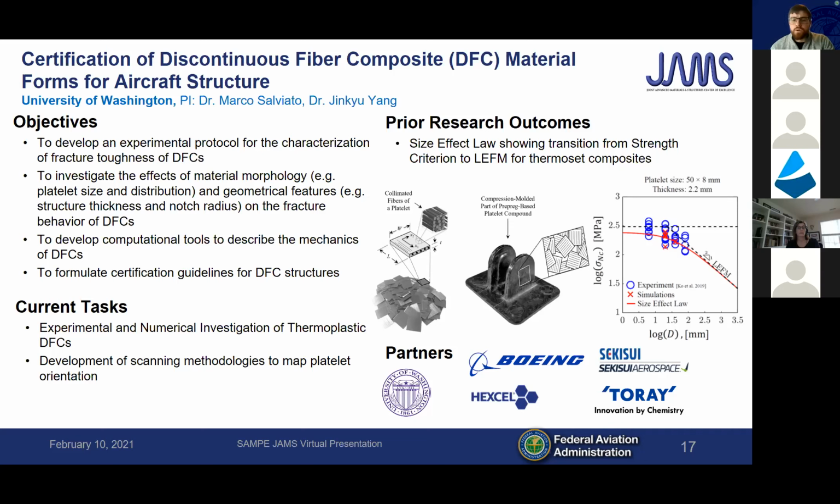Through the program, we'd like to develop some kind of predictive capability. So we've done some work computationally to hopefully describe or capture some of these mechanics. And the goal is to use these as certification guidelines or best practices for DFC structures. Currently, most of the work has been completed on thermoset DFCs. There is a DFC part that is currently flying.